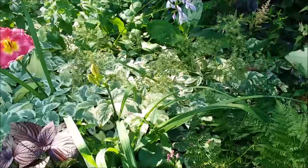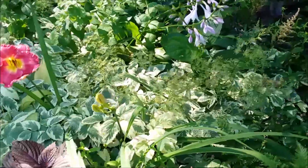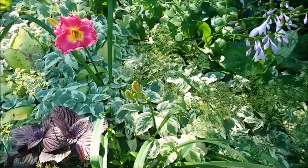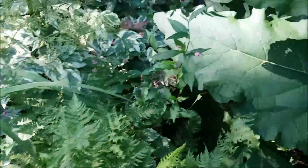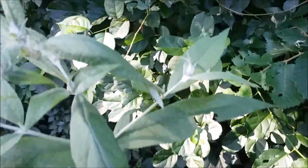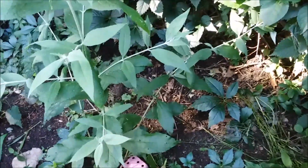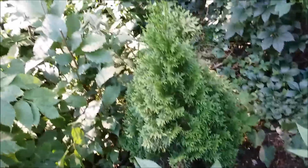As you can tell, I love a full garden. Now I'm going to try and see if I can get behind here. It's kind of full, but I'm going to walk back down in here. This is my buddleia plant, and it's starting to get blooms. I planted this year. It's just a small pot, and it's just coming in.